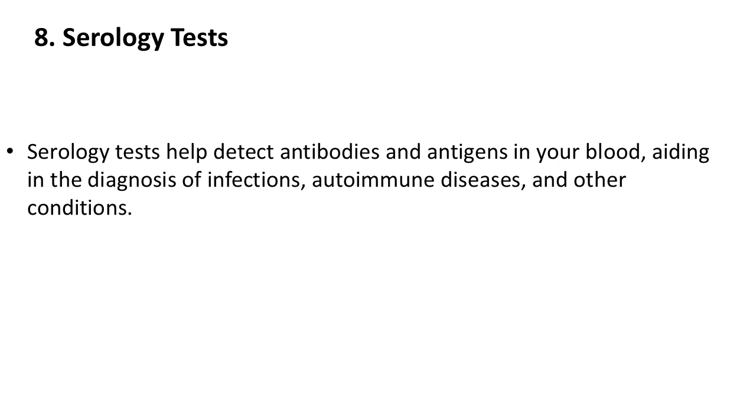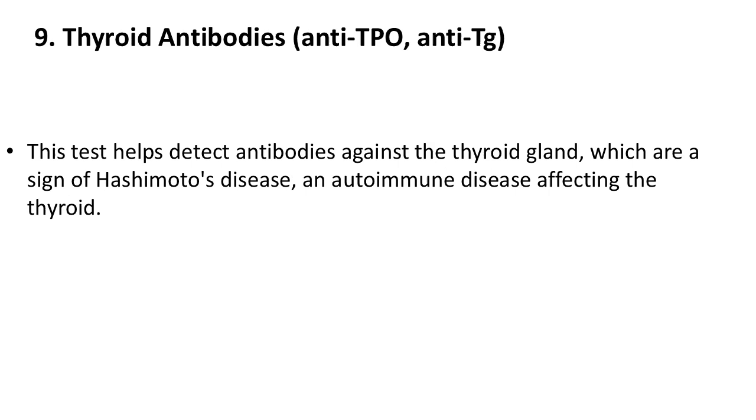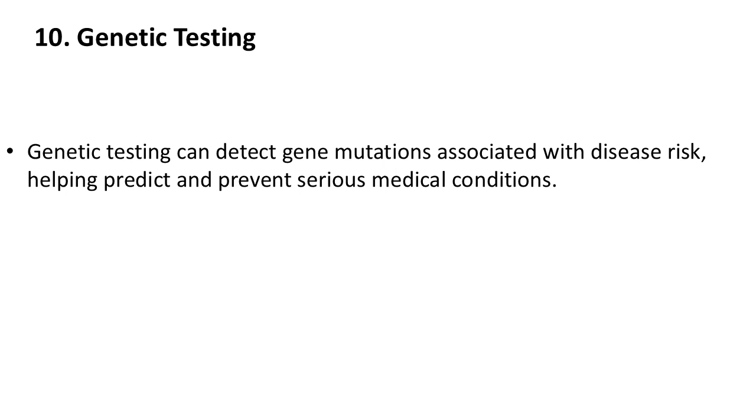8. Serology tests. Serology tests help detect antibodies and antigens in your blood, aiding in the diagnosis of infections, autoimmune diseases, and other conditions. 9. Thyroid antibodies. Anti-TPO, anti-TG. This test helps detect antibodies against the thyroid gland, which are a sign of Hashimoto's disease, an autoimmune disease affecting the thyroid. 10. Genetic testing. Genetic testing can detect gene mutations associated with disease risk, helping predict and prevent serious medical conditions.